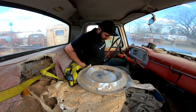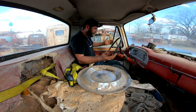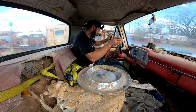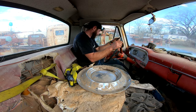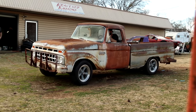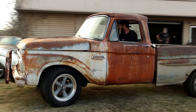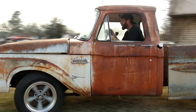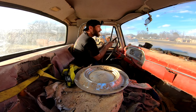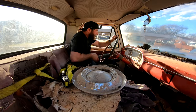Door won't stay shut, so I'm sitting on a bungee strap. Another thing we figured out is we only have first and reverse because something's wrong with the linkage here. It's going to be a slow trip, and of course no brakes. I have no clue what the steering's going to be like. But she's moving, folks. Oh, this thing's hard to steer.